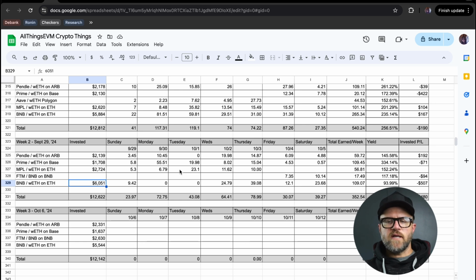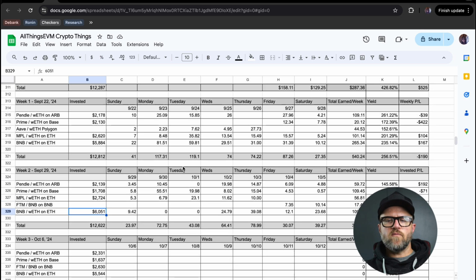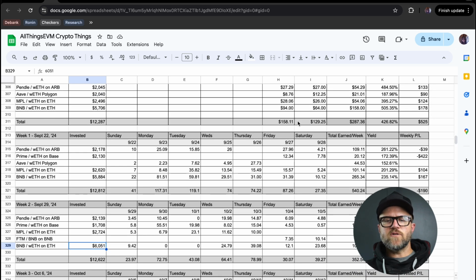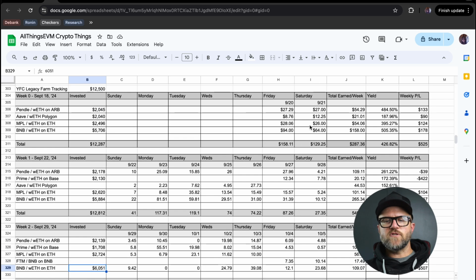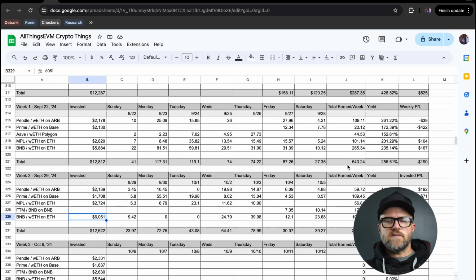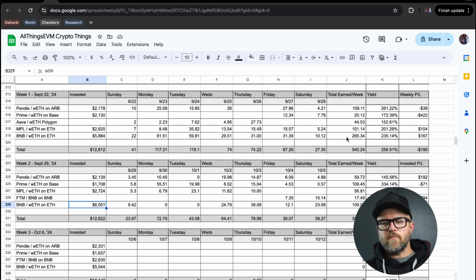So we did have a down week last week. In fact, the last 2 weeks have been a little bit down. The first week I was only open in my portfolio for 2 days, and I made $525 in weekly P&L on top of $287 in fees. The second week was $540 in fees, which was my first video that I posted on this channel for this portfolio.